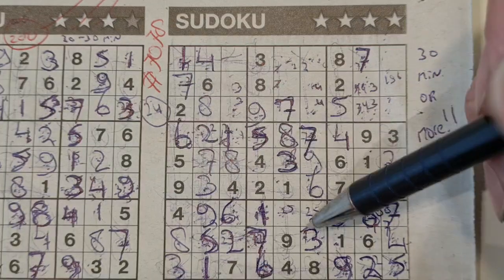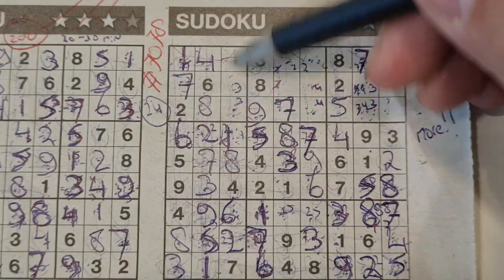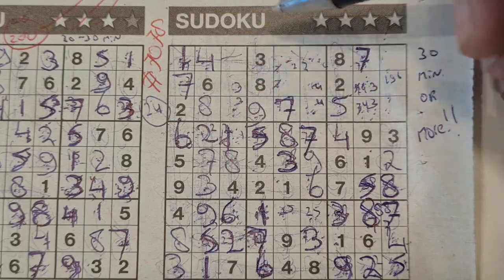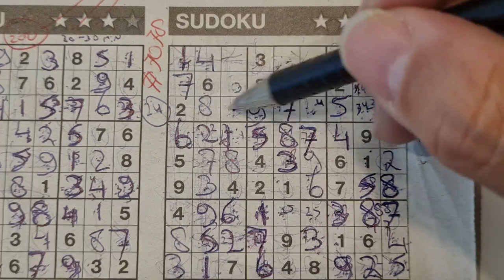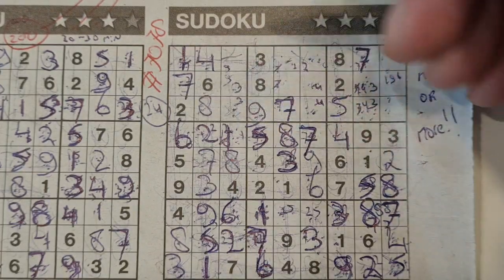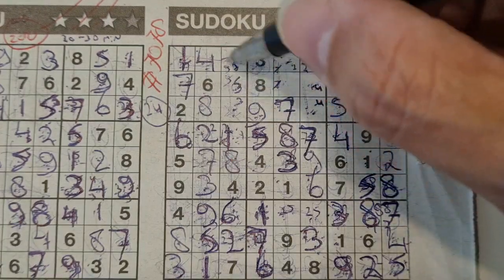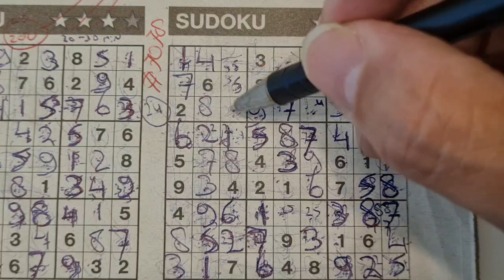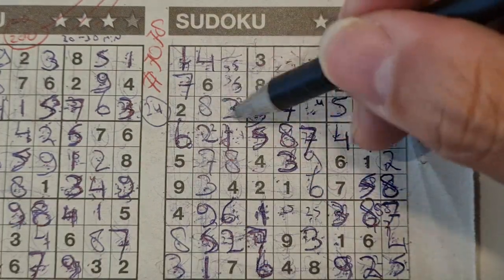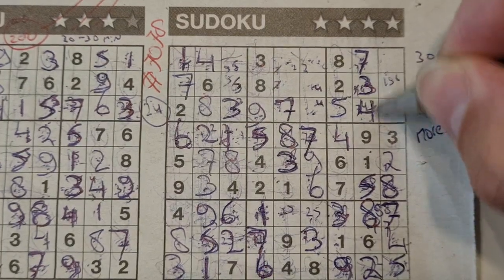Okay, 2 to 5. 3, 5 is missing, and a 9 is missing. We have a 9 in the third row, no 9 there. 9 could be here, could be there. We have a 5 in the third row, so no 5 there. So the 5 goes together with the 9. So 1 digit left in this big square for number 3. 3 and a 4, we have a 3 in this third row, no 3 there. 3 should be here. 4 goes there.